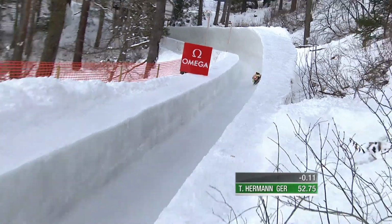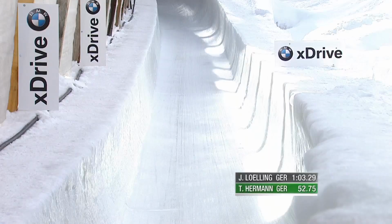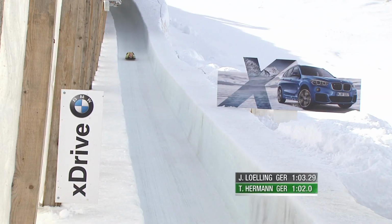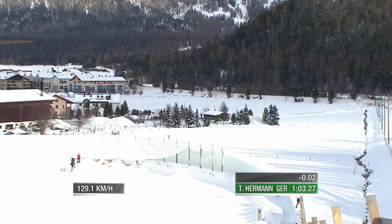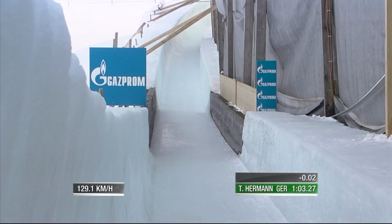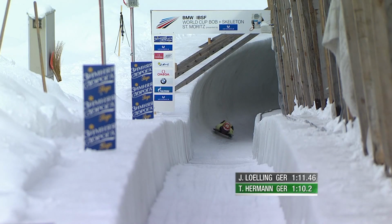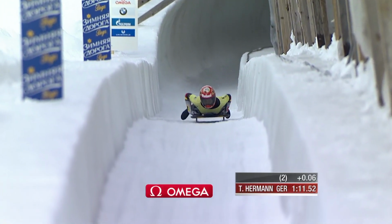Well, the gap was out to 2/10. It's now less than a tenth of a second. It'll be in single digits here. This is where Lurling really hit the accelerator. 130.3 we're looking for, 129.1. This could be down into hundreds. She was only 200s up. Will she lead? No, 600s behind.